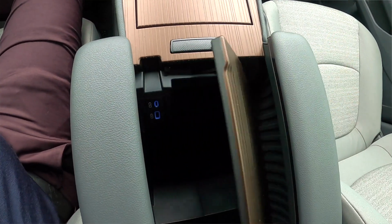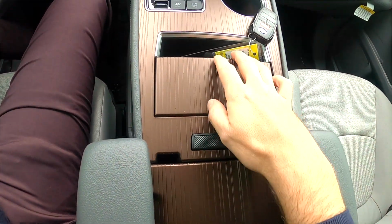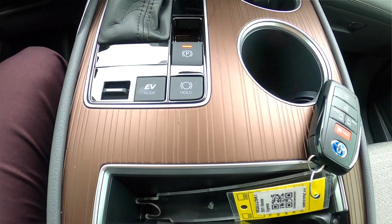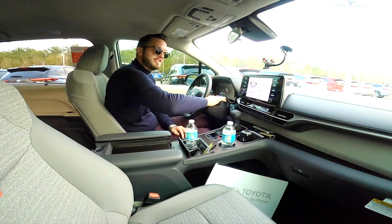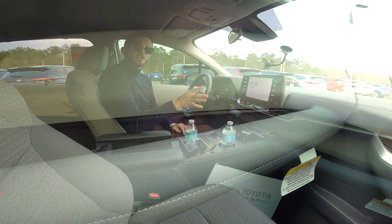Opening up in here, you get a USB and a USB-C and more storage. Cup holders, you got 4 in the center that you can fit a 16.9 ounce water bottle. You can fit maybe 4 20-ounce bottles. Storage for your phone here. Here, you have all of the amenities on the dash as well. They do offer a wireless charging pad, however, we don't have it in this model.